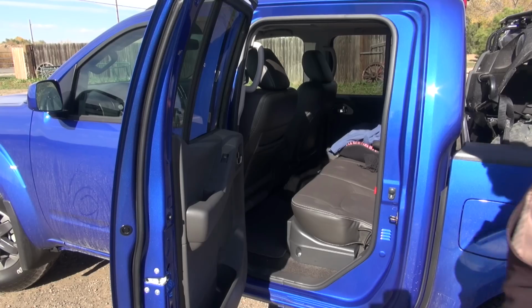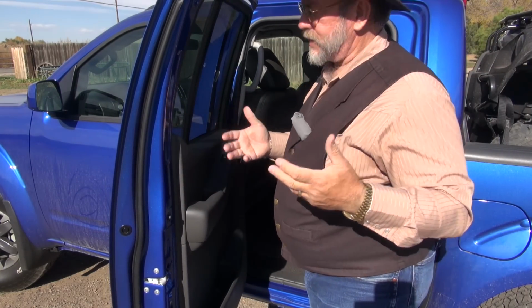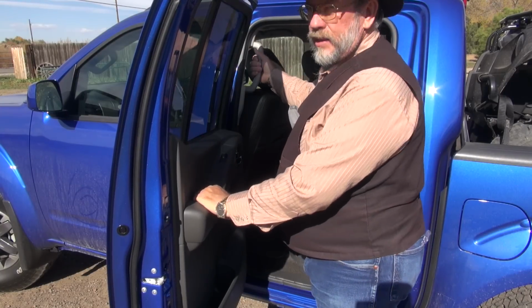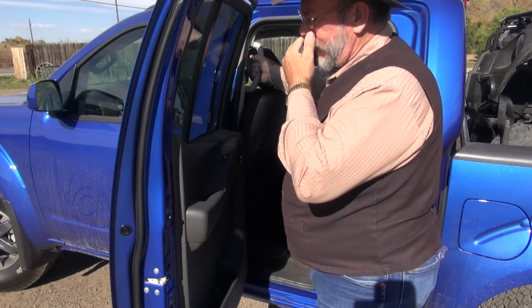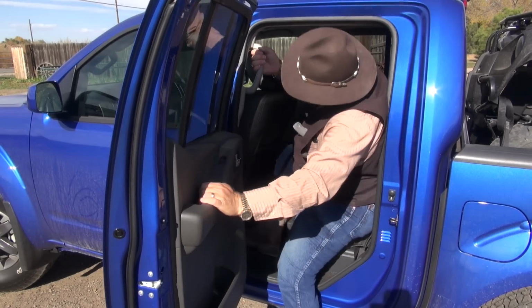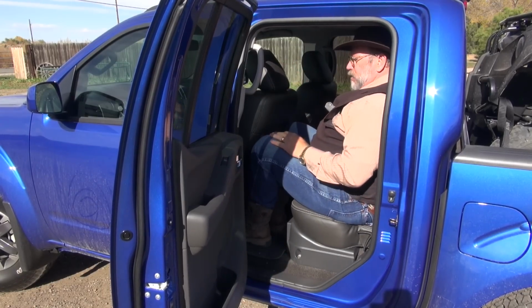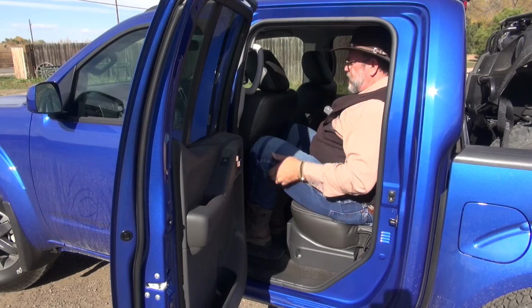Okay, good. Well, one of the few faults I can find with this truck, of course, it is a mini truck, it is a midsize. You can't expect it to have giant doors on it. But it fits most people, and I can get grandkids in the back even of the king cab, the extended cab type truck. But this one is just a little small. But once I'm in, it's not so bad, except for the fact that my knees are this high in the air and there's nothing under my thighs.